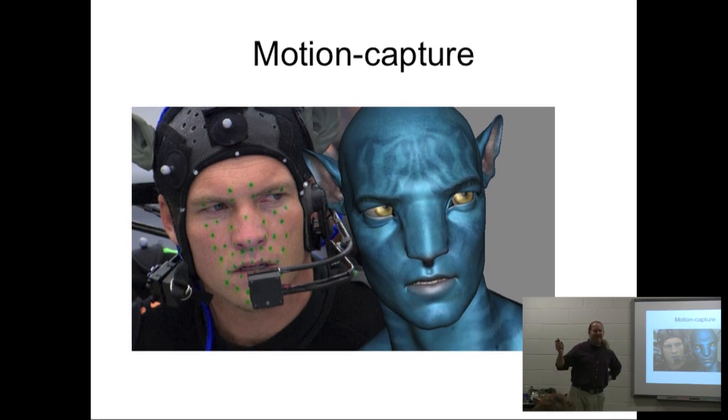And anyone see Tintin? God, what a great movie that was, and nobody saw it. Same kind of thing. Yeah, okay, good.